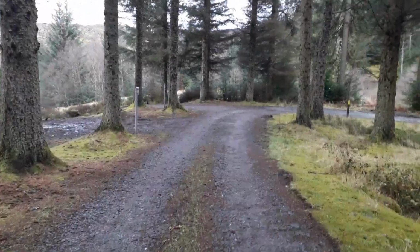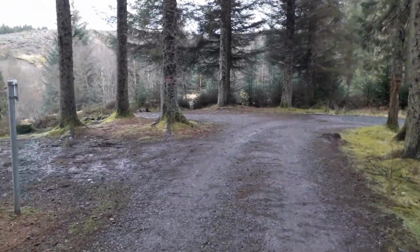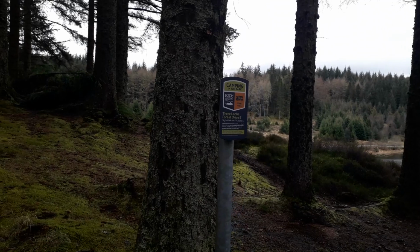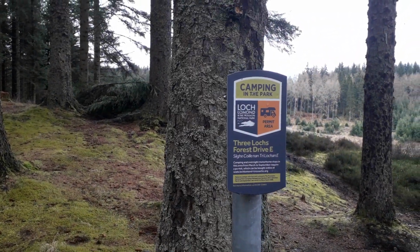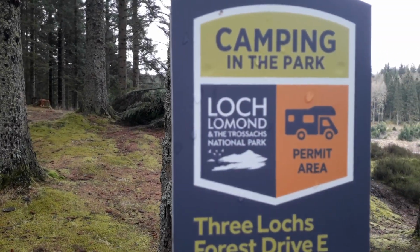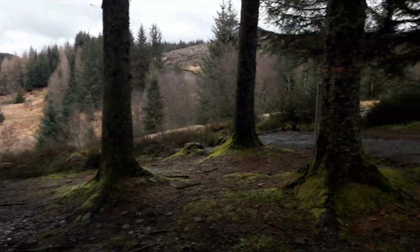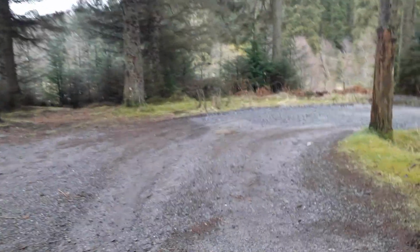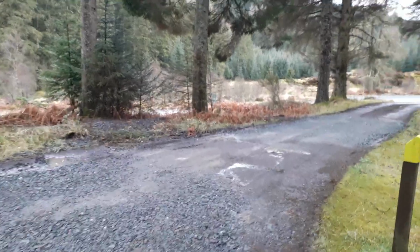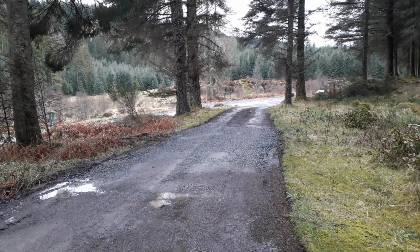Be very careful in the wet, guys, because they've tried to sort of knit the surface, but they've done something with the drive, and when it's wet it is quite treacherous, so just be very careful. So yeah, there's the wee picture there for a motorhome. So this is the motorhome permitted areas. So this is site E. So I'll head back down to the car and I'll bring you back at the next spot, which I think is my favourite one.